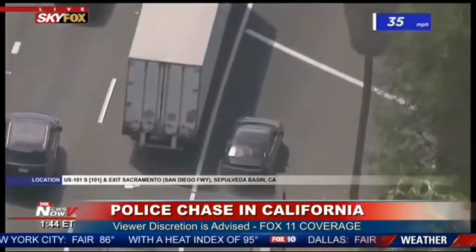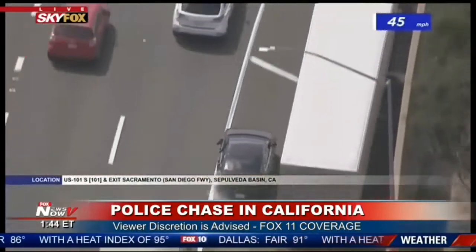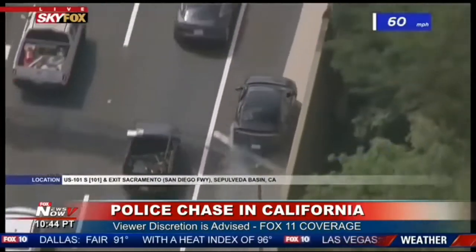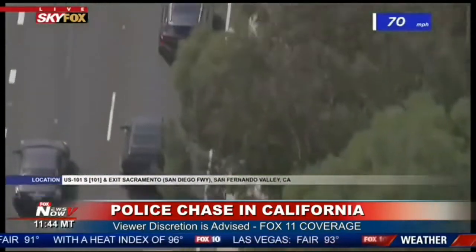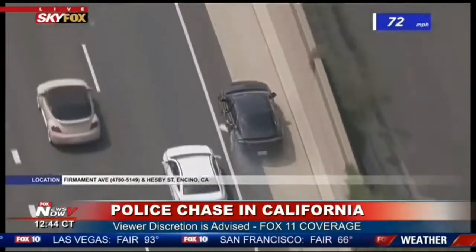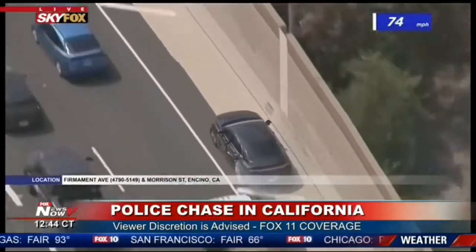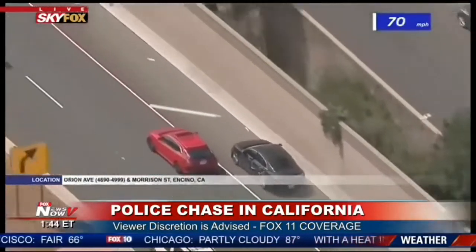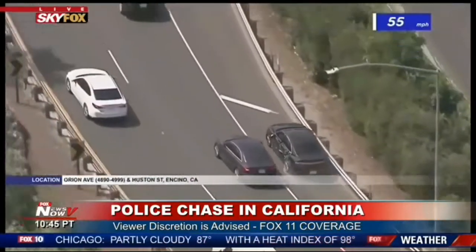And Kevin, earlier when we picked this pursuit up in Mid-City, we do understand that there was at least one collision at Sepulveda and Palms. Any word on that? No, they sent units. They sent units. All right, getting into a little bit of traffic here.